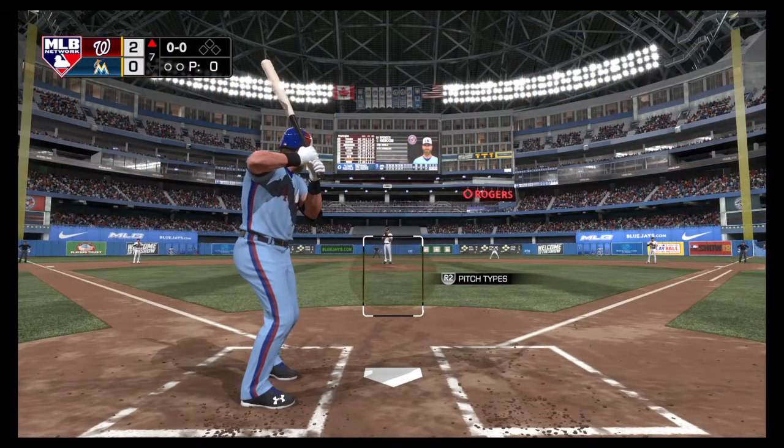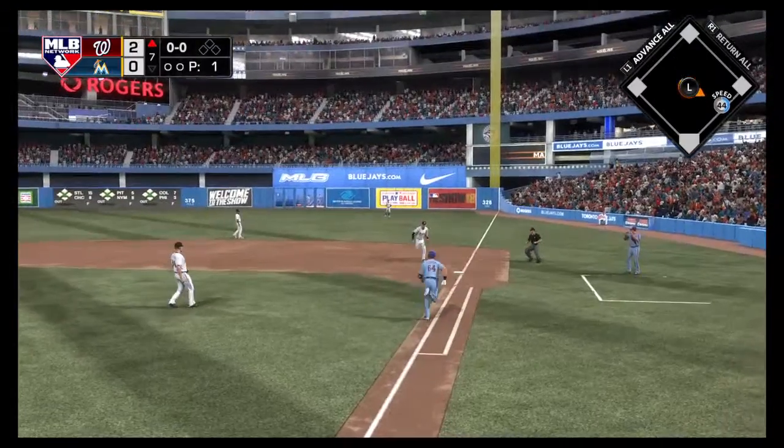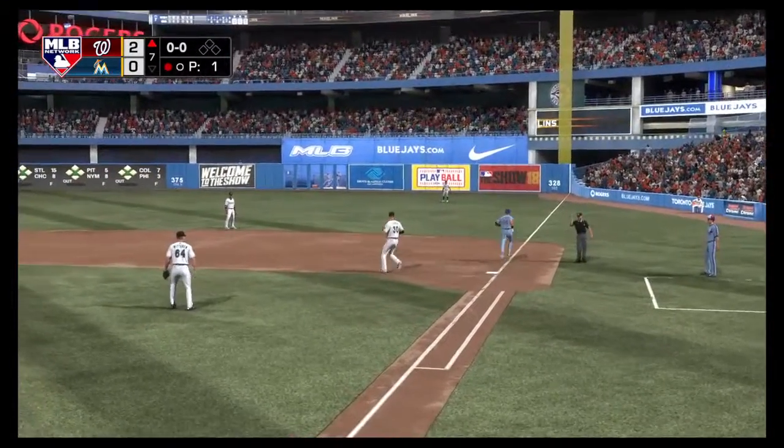Nick Wittgren is on to pitch from the bullpen now to start inning number 7. Leading off for Washington, catcher. Ripped down the first base line. Right to him. And he'll take it to the bag himself for the out.